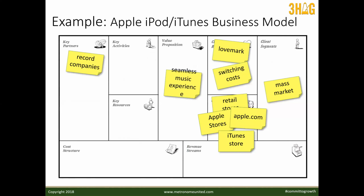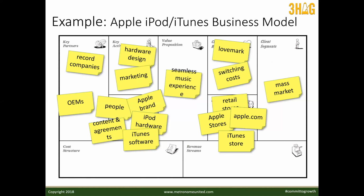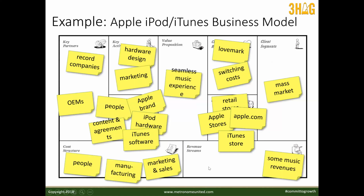Then over on the far right, who are the key partners: record companies, OEMs, content and agreements. For key resources: iPod hardware, iTunes software, the Apple brand, people. Key activities were around the hardware design and the marketing. We know how great Apple is at that. And then as we work through the bottom, the cost structure was people and manufacturing, marketing, and sales. Then on the revenue side, there were some music revenues and large hardware revenues. Okay, so, not rocket science.